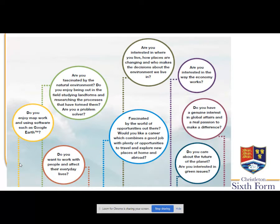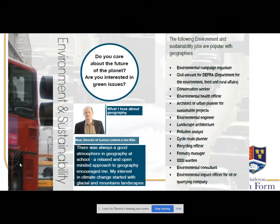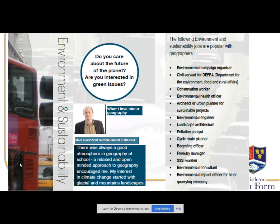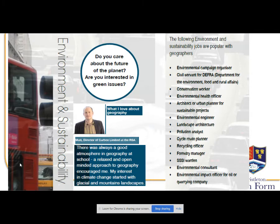So hopefully that gives you a really good overview of what's involved in the course. But obviously this is now a springboard for future opportunities, and whilst you might not quite know what you want to do in the future, I thought we would give you some idea of where geography can take you. We have a wide range of opportunities that geography opens the door for. Environmental and sustainability jobs are a massively growing industry. In the future, these will be certainly the key industry, I think, to be involved in.